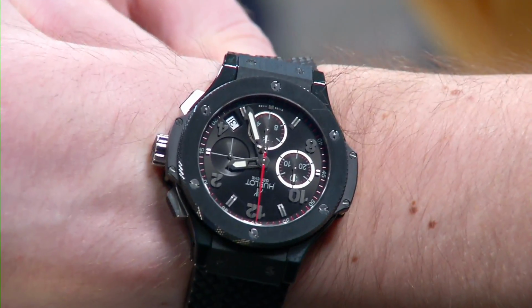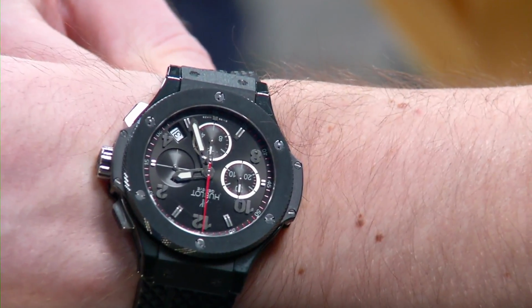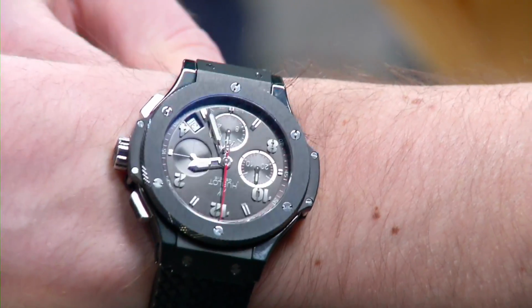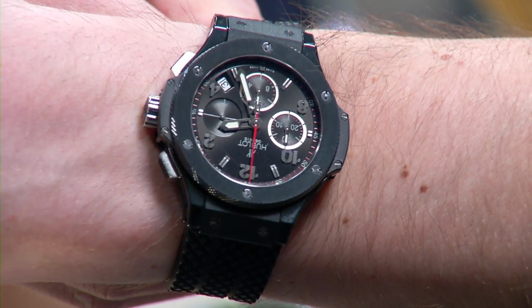A Hublot is a luxury product. It's not high horology, it's not Audemars Piguet, at least not in this iteration, but you're getting an honest, solid product, and as long as you know that it's all about the style and less about the movement, full disclosure, this is just a watch for having fun. Nothing wrong with that. And the Unico movement, again, happens to be a great movement.